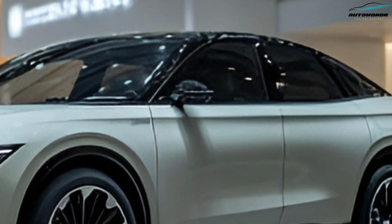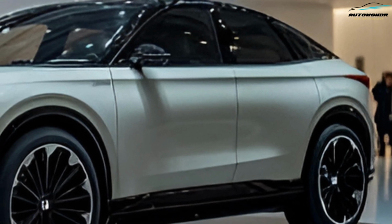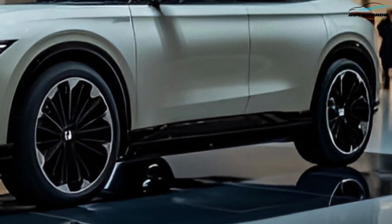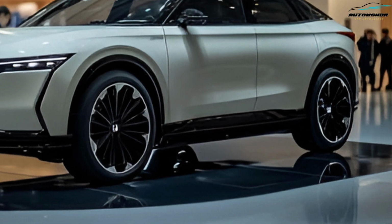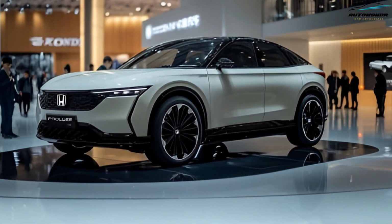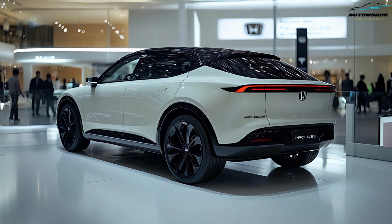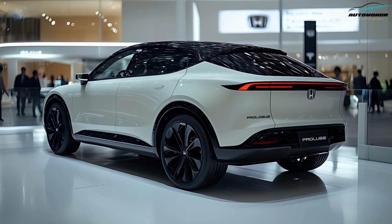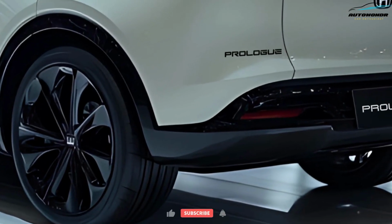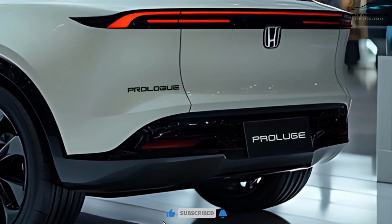The 2026 Honda Prologue's exterior is a masterclass in sporty elegance. Its streamlined design boasts sculpted lines that enhance aerodynamics while exuding sophistication. The bold front grille, paired with sharp LED headlights, creates a commanding presence on the road. The 20-inch alloy wheels and chrome accents add a touch of refinement, while the two-tone paint options offer a modern edge. Whether you're navigating city streets or winding country roads, the Prologue's design ensures you do so in style.